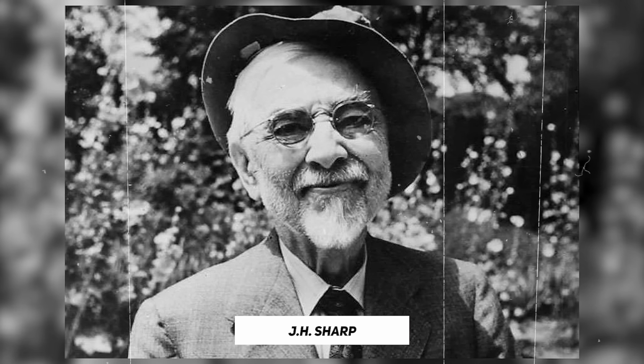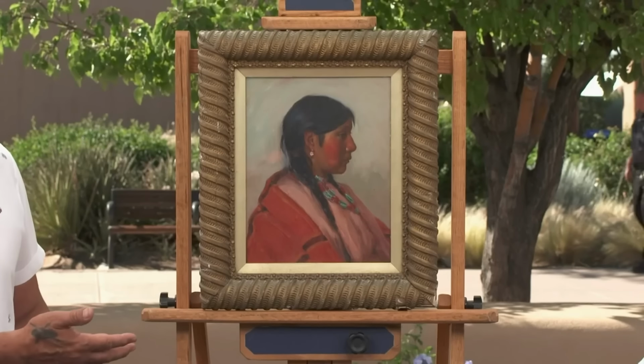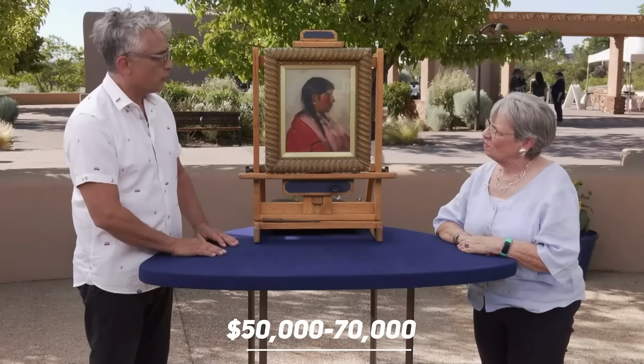A closer look reveals it's painted by J.H. Sharp, an American painter. It's rated as an A-plus painting. The painting is estimated to be valued between $50,000 and $70,000. I can't believe it. That's amazing.